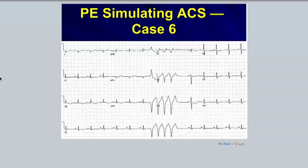Here's an interesting one. We talked about how PE can cause ventricular dysrhythmias. Here's a patient that has intermittent runs, and this is only one 12-lead EKG, but during the course of his time in the ED, he kept having intermittent episodes of non-sustained ventricular tachycardia, 4, 5, 6 beats of ventricular tachycardia, and this was pretty much everyone's response to that. They said, oh my gosh, this patient's got acute coronary syndrome, and that's all people were thinking about, because what else can produce runs of ventricular tachycardia? It's got to be acute coronary syndrome, right?